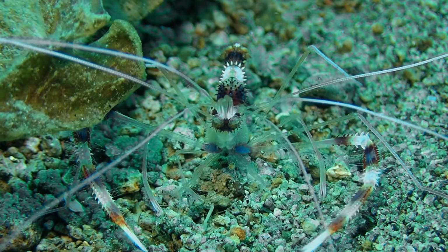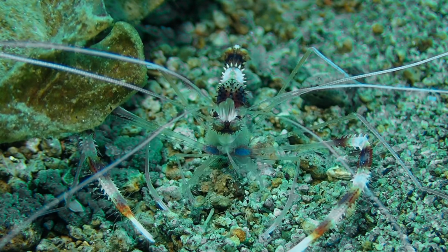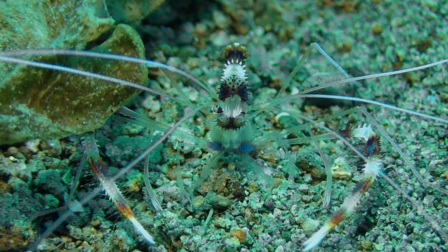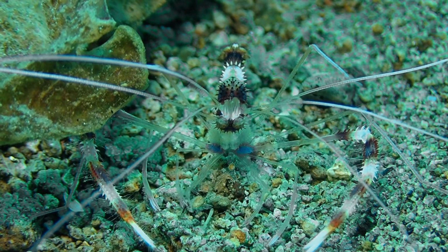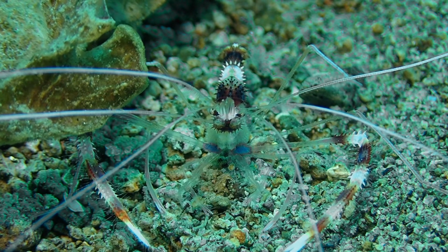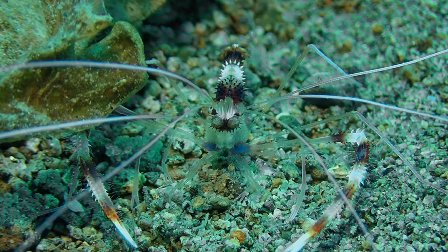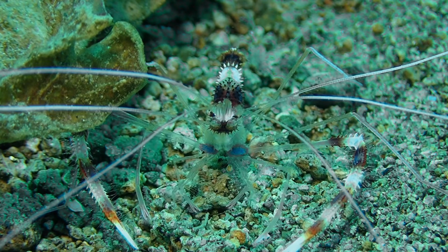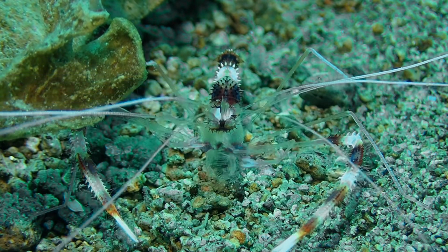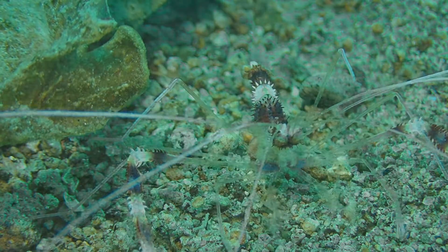This is actually a cleaner shrimp. So this species of shrimp would remove parasites of fish. Now what it's doing right now, it's feeding on detritus from the sand, and occasionally you would find some rubbish on this dive site, like t-shirts, and it's also very worth checking under or next to these t-shirts for small animals which are using human rubbish as a cover.